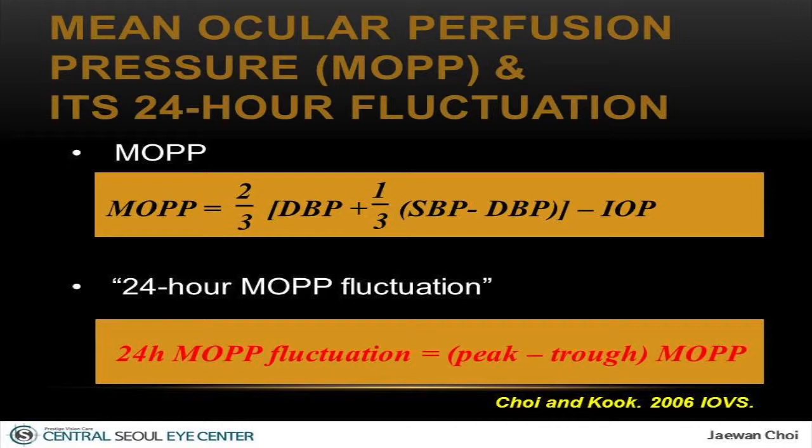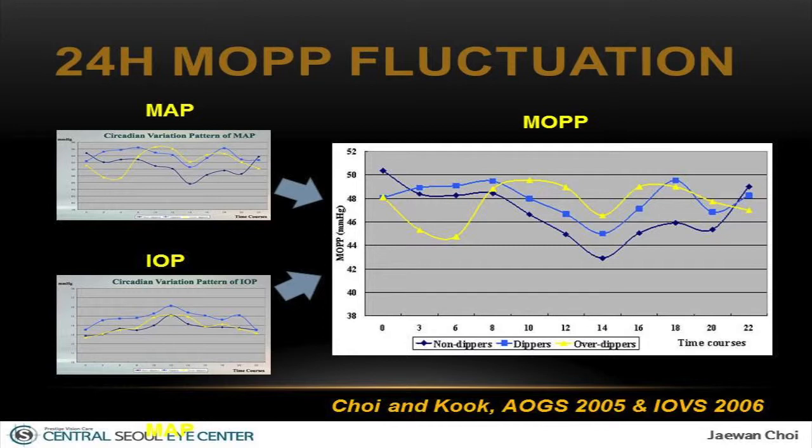Several years ago, we thought that we needed a new parameter which can reflect unstable ocular blood flow and designed a concept of 24-hour MOPP fluctuation. This parameter was defined as the difference of peak and trough MOPP measured during 24-hour hospitalization. In the sleeping laboratory, we separately measure BP by an ambulatory BP monitoring device and IOP every 2 hours by a resident doctor. Then we synthesize BP and IOP into one parameter called MOPP.